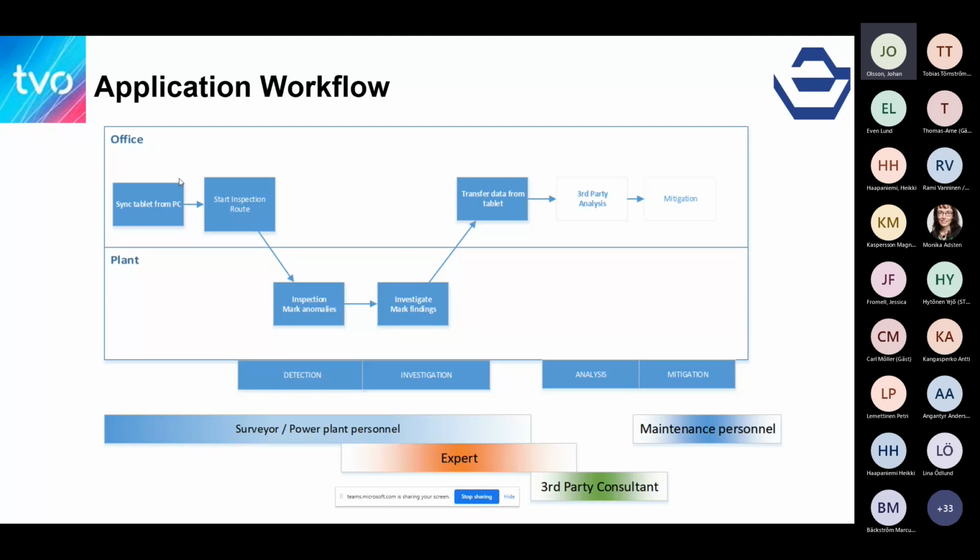About the application workflow, this is an example case, it would maybe start in the office where the tablet is synchronized from the PC or the central database. Then the inspection route would be started, and we would go to the plant. At the plant, we might find some anomalies, and these would be marked. And in each step, we can end the whole process if there's nothing significant, or we choose to terminate the procedure.